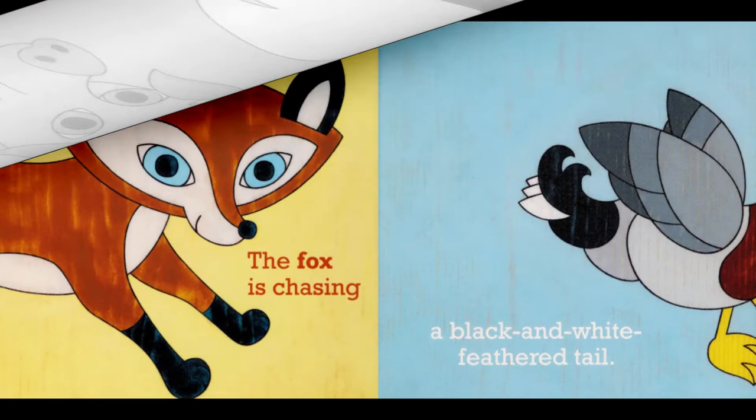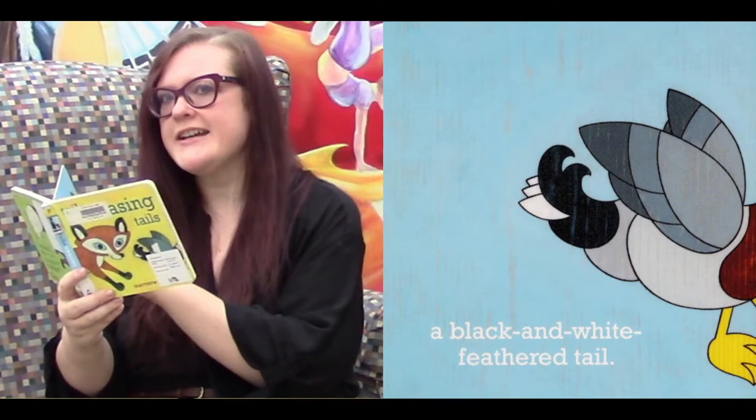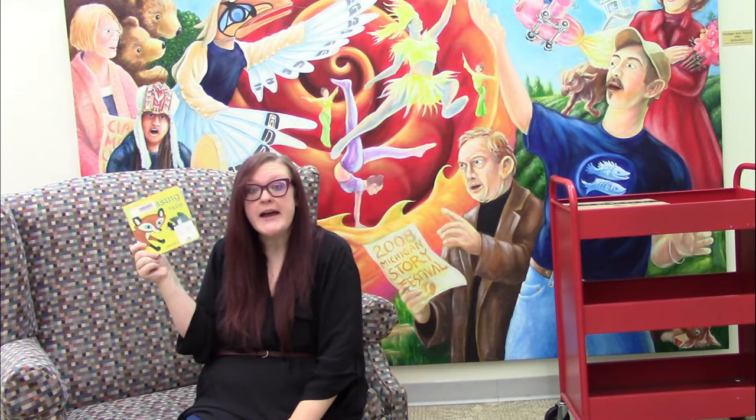The fox is chasing a black and white feathered tail. Whose tail is this? It's a duck. Quack, quack. The duck is chasing a brown spotted tail. Friends, if you would like to find out who is the owner of that brown spotted tail and what other animals and tails happen in this book, Tales Chasing Tales, you can check it out from the library.